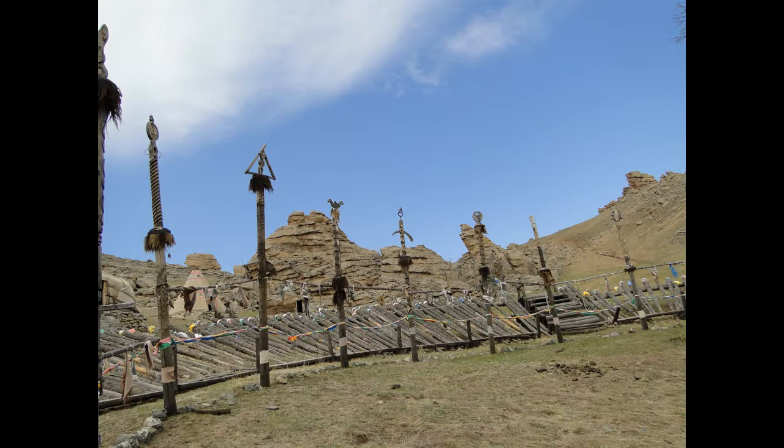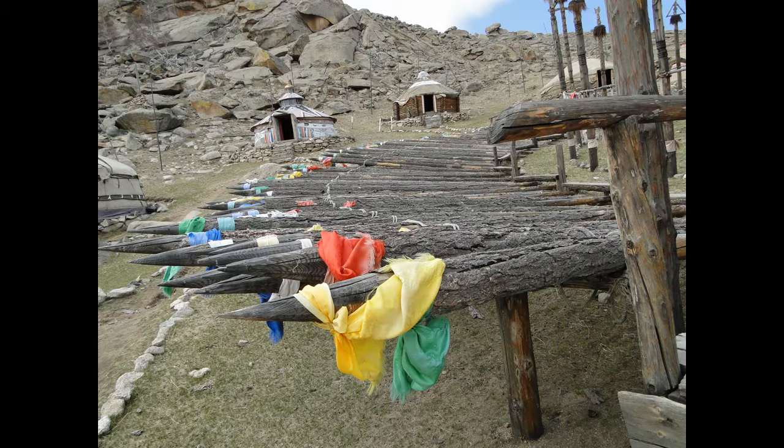Shaman from different clans would gather here around the fire under the blue sky to perform ritual worship to Mother Nature and to the gods for one common deed. This is one of my favorite pictures from the trip. It's part of the ritual fence with prayer flags and yurts.